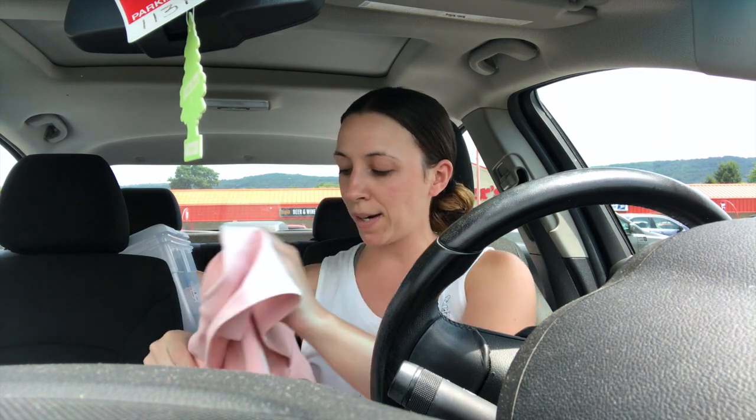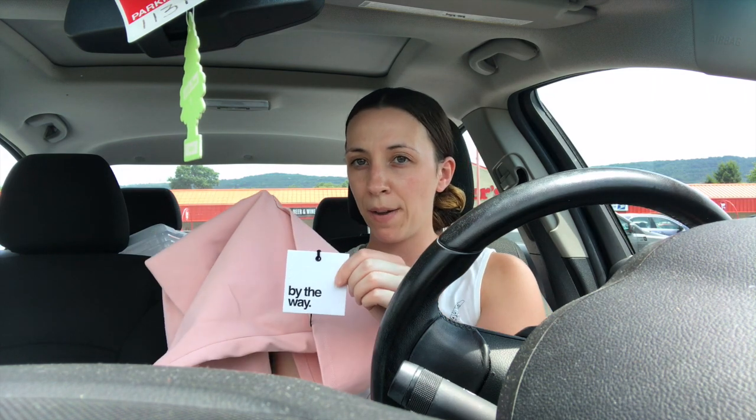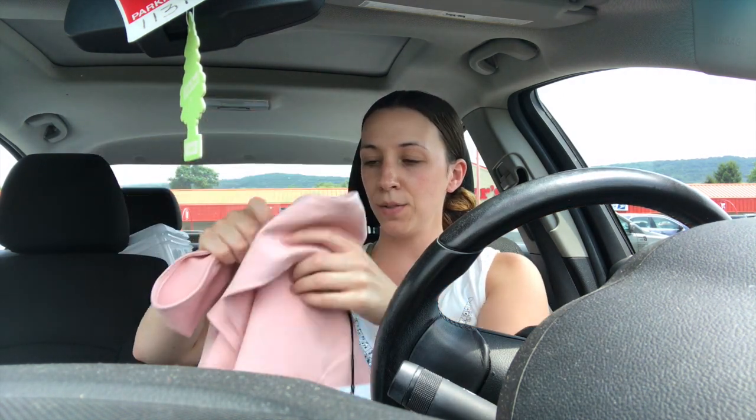And then I only got one other thing, and I picked it up only because it was half off, but it's a bodysuit and it's brand new with tags, by the way, which is sold at Revolve. So just a pink bodysuit.